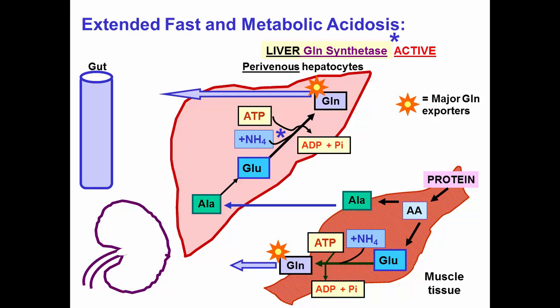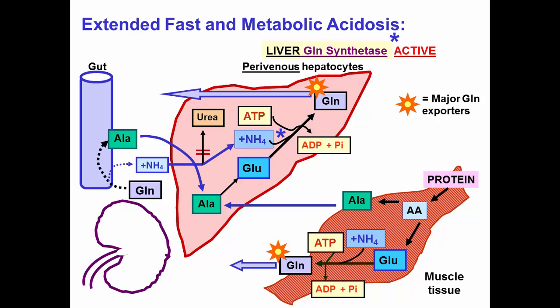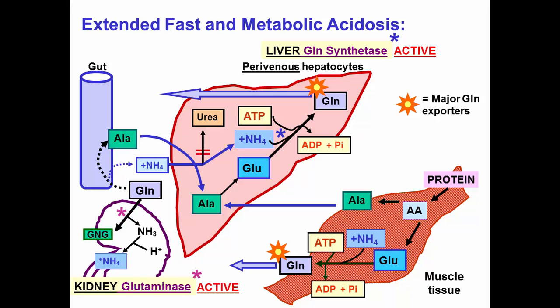And I've got this depicted in a diagram here, showing the enzymes where they're active. Glutamine synthetase is active, kidney glutaminase is active in an extended fast in metabolic acidosis. Okay, so I've given it to you graphically as well as written out.